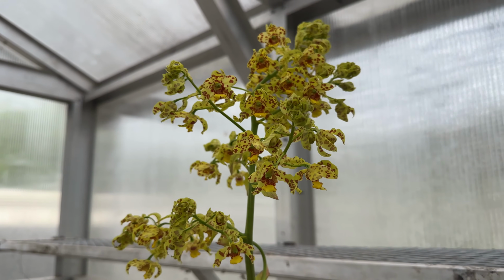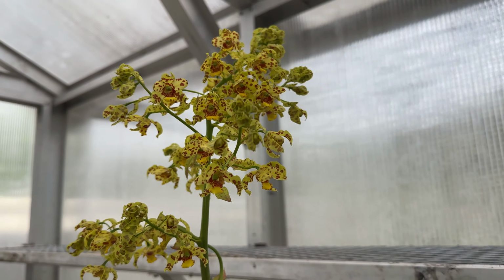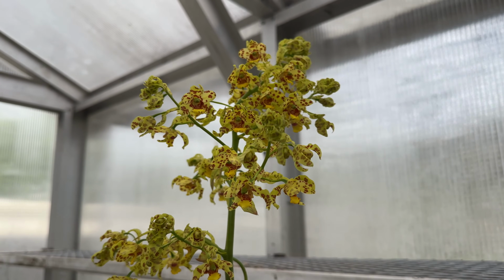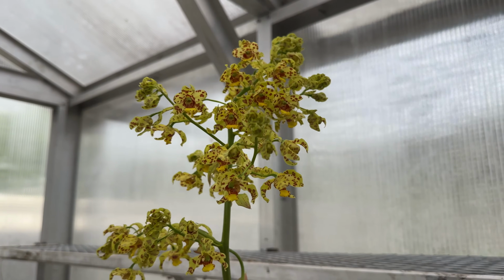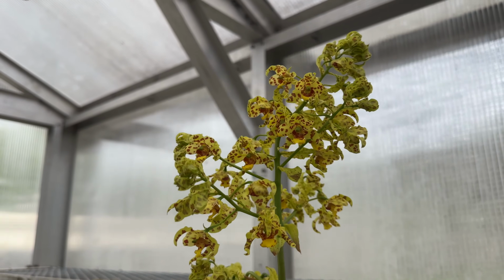So the flowers themselves are cool. I like them. The species is interesting. It's not a huge space hog, but it's just an awkward one for me, so I'll probably end up selling this one as well.